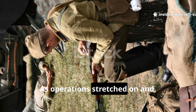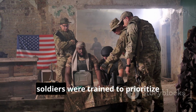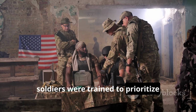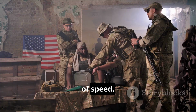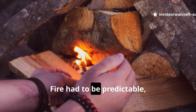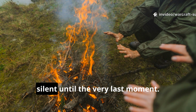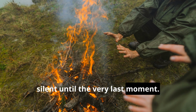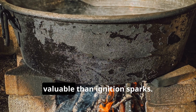As operations stretched on and supply lines broke down, soldiers were trained to prioritize methods that relied on preparation instead of speed. Fire had to be predictable, controllable, and silent until the very last moment. This is where heat retention became more valuable than ignition sparks.